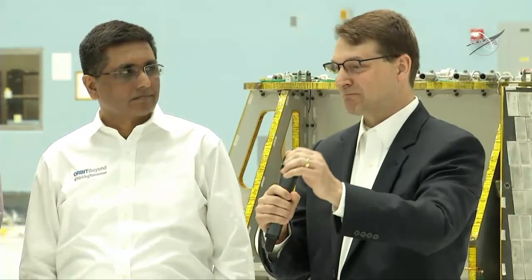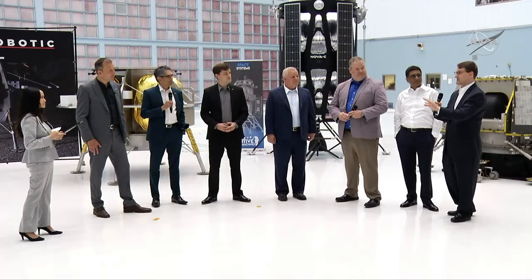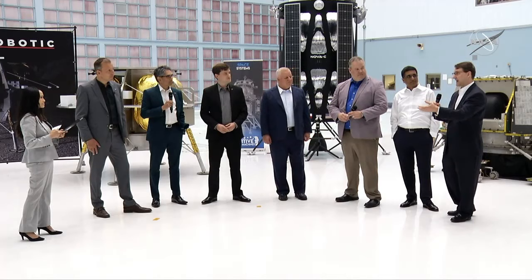One of the things I wanted to point out is that we have been working with Brown University and Professor Jim Head and students on assessing this landing site and why it's scientifically interesting, and we're going to keep that collaboration going throughout the development and the mission.